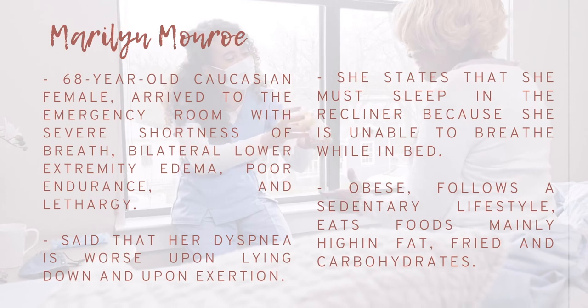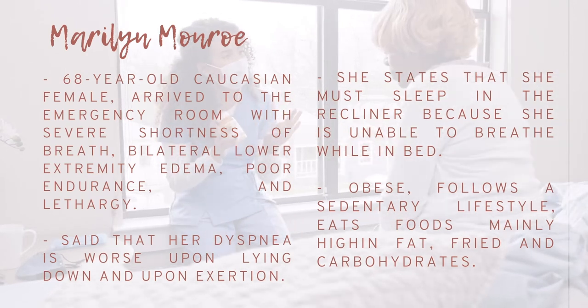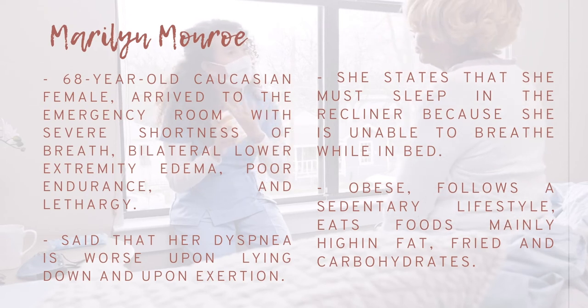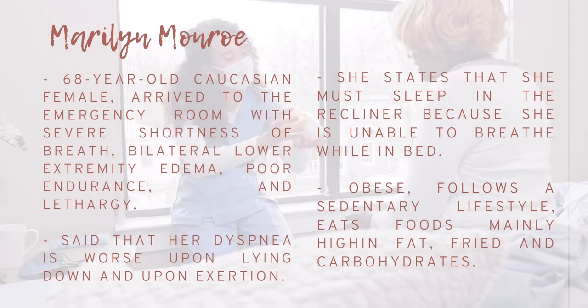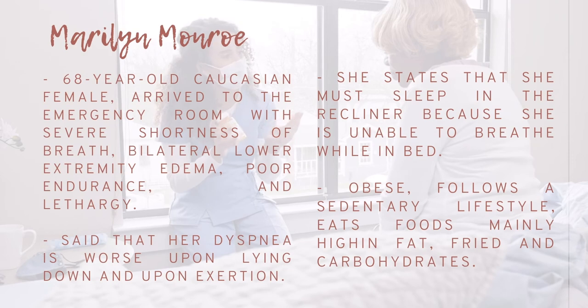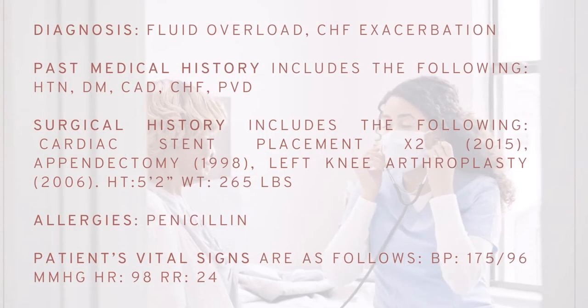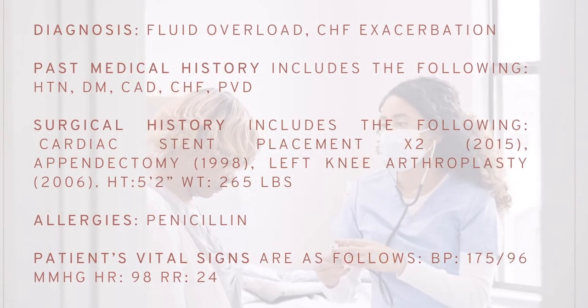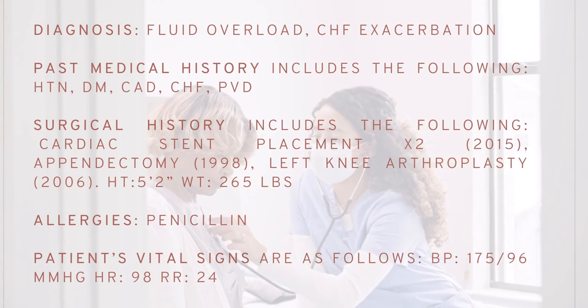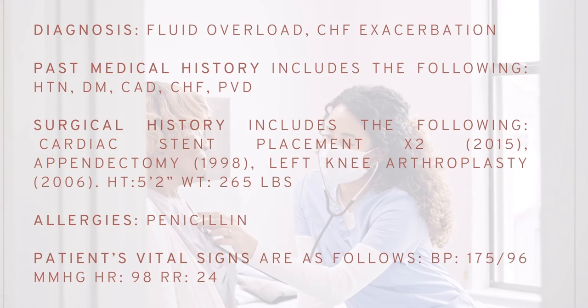The patient's two daughters are at the bedside, who are very involved in her care and fear their mom's non-compliance to medication and diet is going to cost her life. Patient is obese, follows a sedentary lifestyle, and eats foods mainly high in fat, fried, and carbohydrates. Admitting diagnosis: fluid overload, congestive heart failure exacerbation.